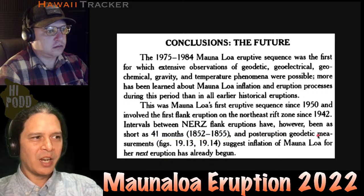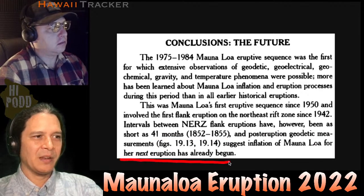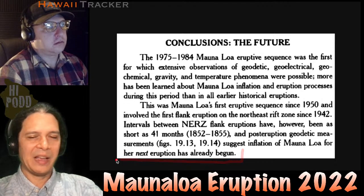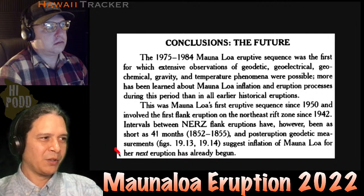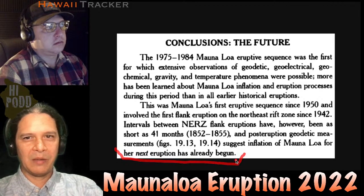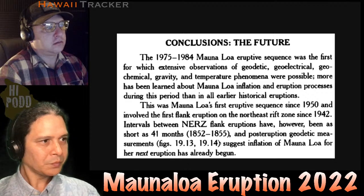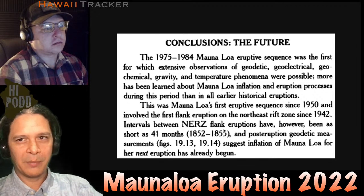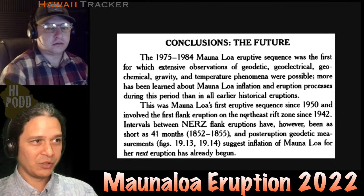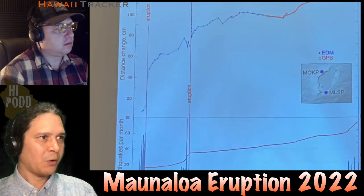And post-eruption geodetic measurements suggest inflation of Mauna Loa for her next eruption has already begun. And once again, this was what they were stating following 84 and 85, wondering what that volcano could do next, why she was inflating already again, and how soon the next eruption would be. And in that case, it took until 2022. So obviously, very, very few data points. It's hard to make any kind of correlation and pattern from that, but that is what we know from the last two that we have.